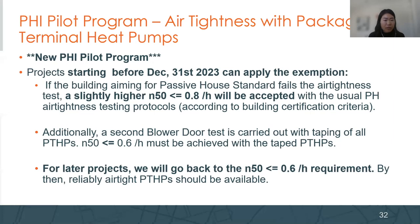Similarly, if the first blower door test exceeds the target, in this case, PHI's target of 0.6 ACH50, you can use a second blower door test, which is taped, to prove that it can meet the design criteria. The main difference here is that with the untaped test, your first initial test, it should still be less than 0.8 ACH50. And then again, your second blower door test should be less than 0.6 ACH50. For later projects, their plan right now is that they'll go back to the 0.6 ACH50 requirement, and by then reliably airtight PTHPs should be available.